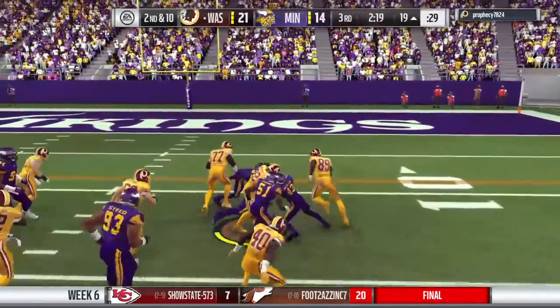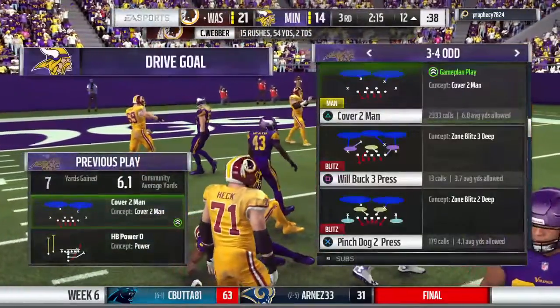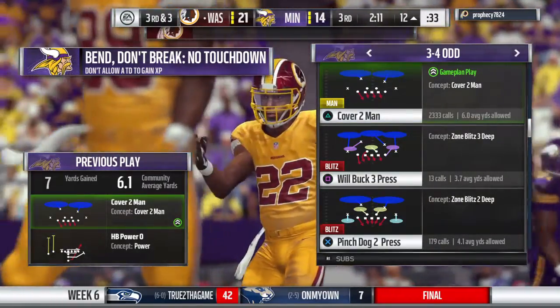They'll give it to him right up the gut. And able to push his way forward here for a good little gain. That second down run, a big help. The 7 yards leaves him with just a 3rd and 3 now.